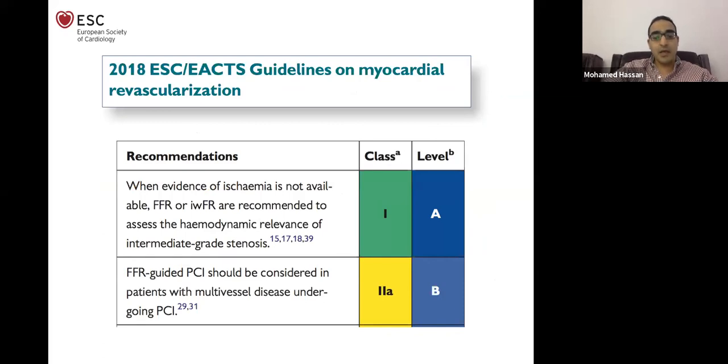The current guidelines give a class 1 recommendation to do FFR or iFR to assess the hemodynamic relevance of intermediate stenosis. And we know from the guideline that the definition of intermediate stenosis ranges between 50 to 90%. So you can do an iFR or FFR for these lesions to prove whether they are functionally significant. We know that FFR-guided PCI has an impact on prognosis based on the current literature. And there is a class 2A recommendation to do FFR in patients with multi-vessel disease to guide PCI, so to do PCI only for the functionally significant vessel, and defer the vessels that prove to be functionally not significant and leave them on medical treatment.